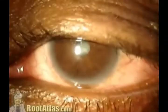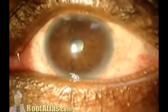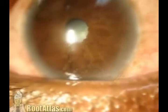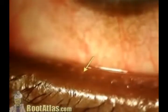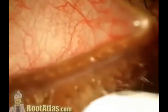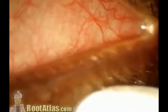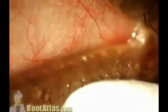Here's a common finding that I thought would be nice to document, if only for patient education purposes. Here's an eye, and you can see here along the eyelid margin these little white dots. These are actually the orifices to the meibomian glands. The meibomian glands produce oil, which is an important component to the tear film because that oil keeps the tears from evaporating too quickly. Now normally when I push on it like this with a Q-tip, clear oil comes out.